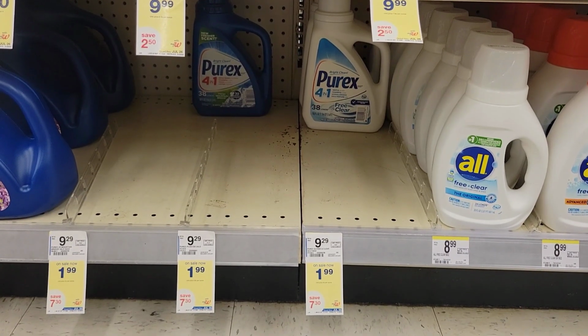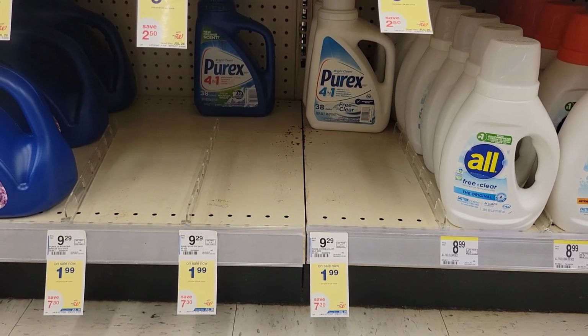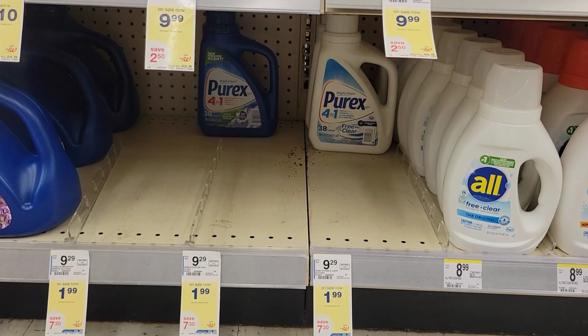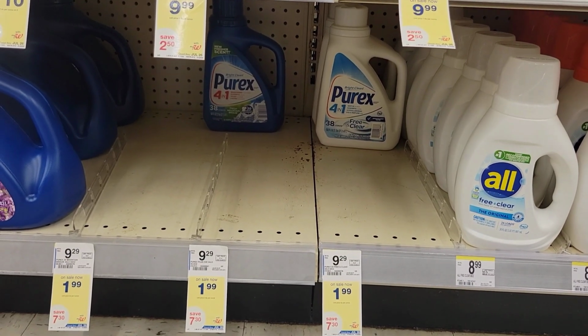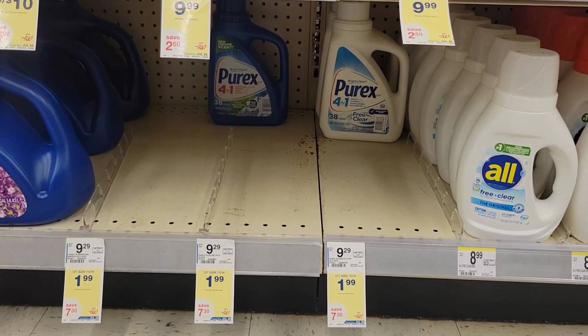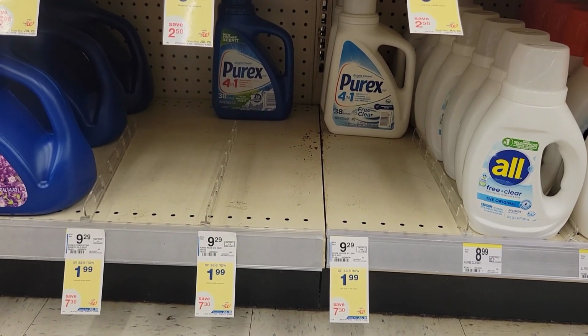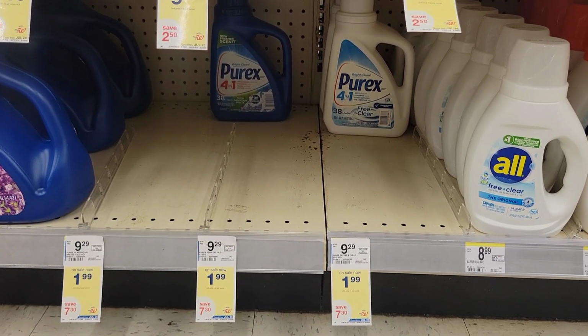So I did not end up picking up this deal this week, but I still wanted to mention it because it is a good deal, especially if you have some Walgreens cash or some register rewards to use and you want to just pick up some nice cheap laundry detergent. So the Purex is on sale this week for $1.99. You can get the liquid or the pods depending on what you want to pick up.